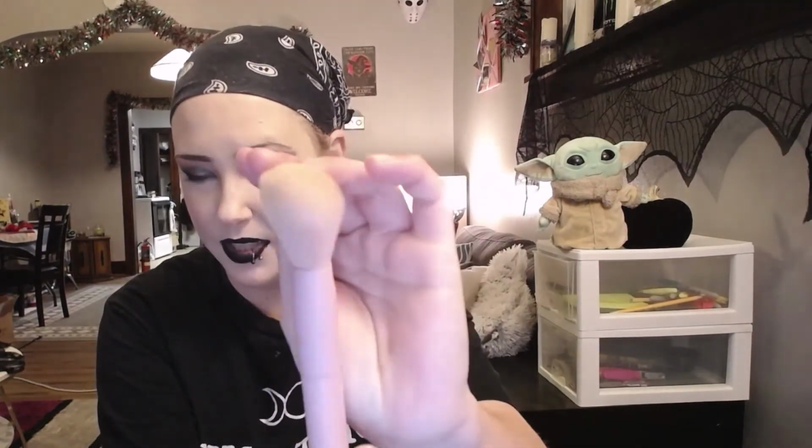Y'all, I gave it time to fluff up. As you can see, it did. This brush is still way too dense for a powder brush. This brush I would use if you were gonna do maybe a cream contour or something, and, well, you would have foundation on your face. I don't really know what I would do with this. I might give this away.